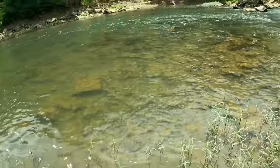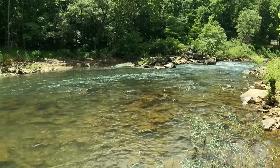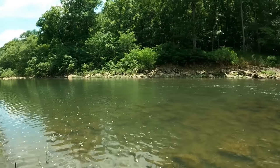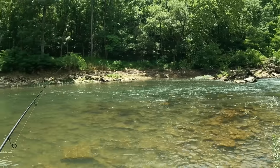See ya. I was kind of caught off guard catching two fish in two casts, but this is the kind of spot you're looking for when you're wading these creeks. We got a nice riffle right there, some nice chunk rocks, and it leads down to a deep pool with some more chunk rocks. A lot of times you'll catch fish right here in this fast moving water if it's deep enough, and you'll keep following it down.